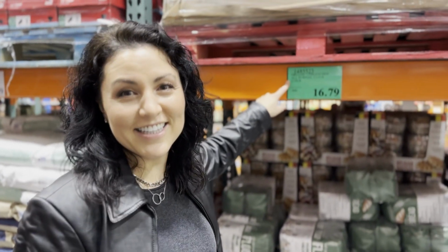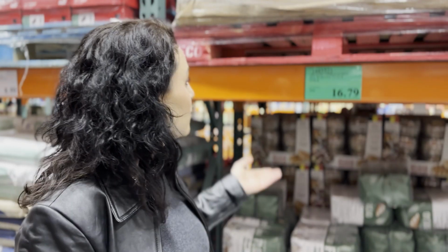We've had no all-purpose flour in our house for quite some time. We've been cooking with almond flour or the gluten-free flour. I am breaking down and I'm gonna get this organic unbleached flour for a really nice price. You get two huge bags.